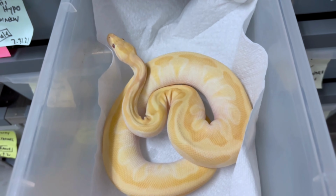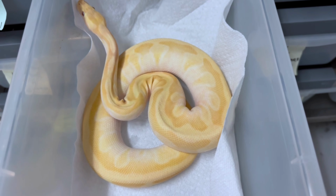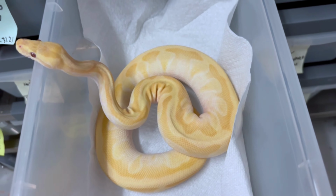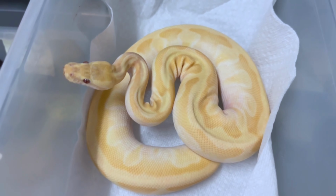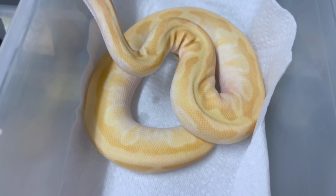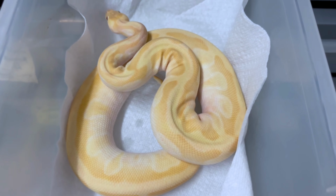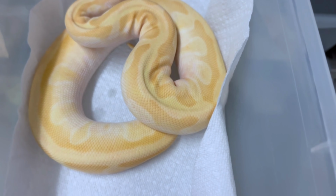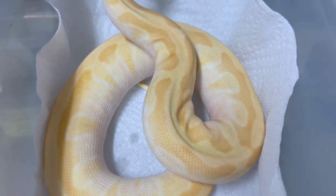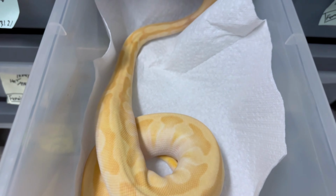All right, here's a rainbow we produced in 21. And she's grown really nicely. I wanted to just show you her because I showed you the one in the incubator. This is very similar genes. This is rainbow, butter, enchi, possible super enchi. I think she's hurricane as well, and she's probably visual hypo at the worst. She's head hypo. I think she's visual though. She's really clean looking. And I think that's pretty much what possibly the other one is going to be too.